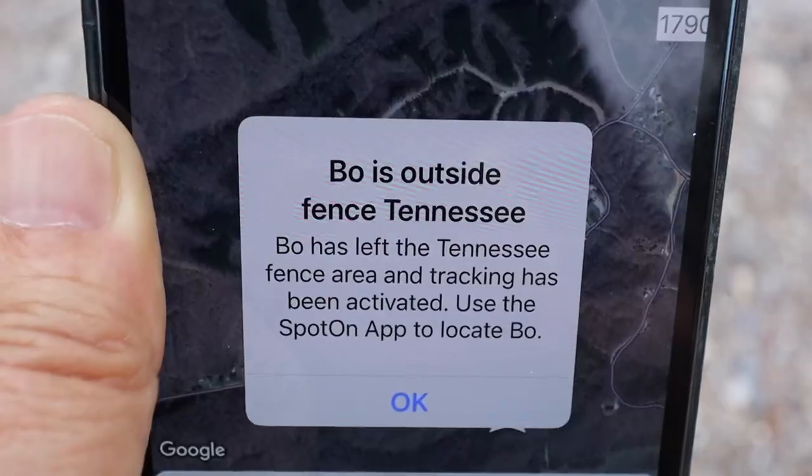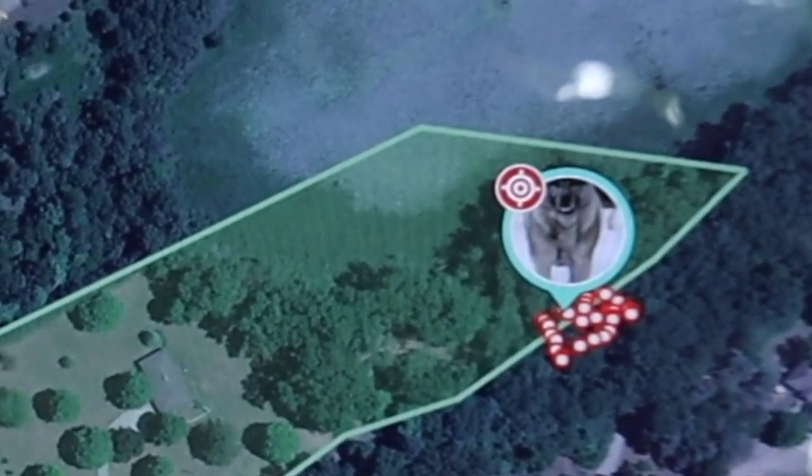It is such peace of mind to know that Bo is in a confined area, that he isn't going to wander off. I mean, there's coyotes and snakes and all kinds of things out there that we don't want him around. And with this fence that we set up by satellite, it is awesome. Yeah, I really like that tracking feature too. Yes, when he does go.